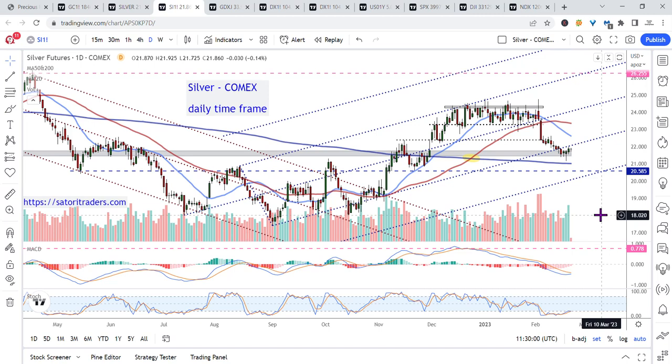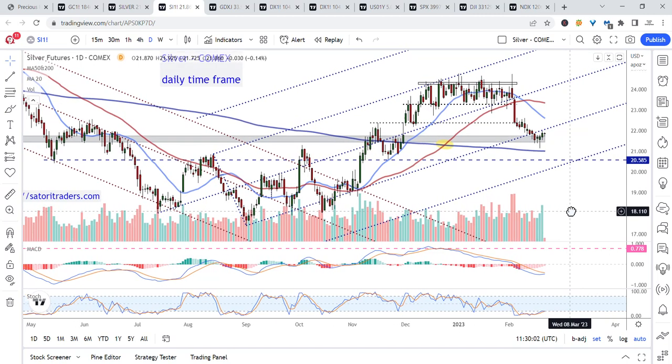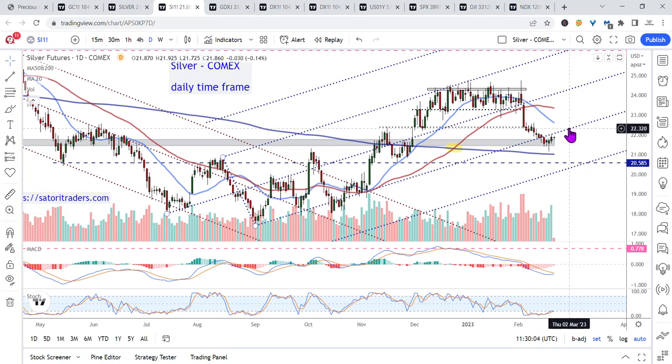Silver in the daily. So this is some really nice action here in the daily chart. So this was Monday, where we got price pulled back all the way to the 200-day moving average, and then got a sharp bounce off of that level. Left us with this doji or bullish hammer. You probably call that a bullish hammer.